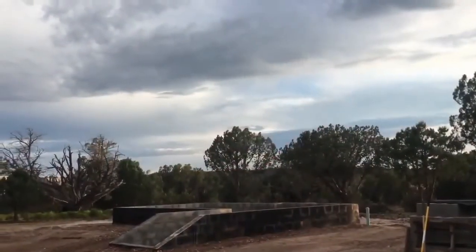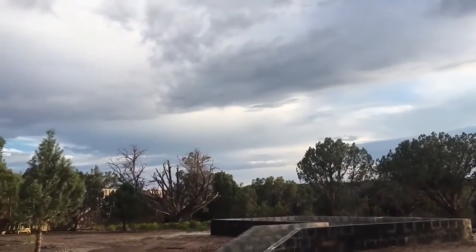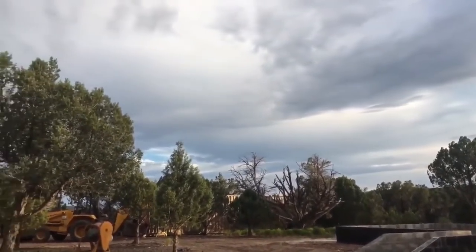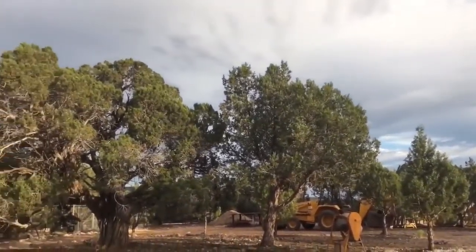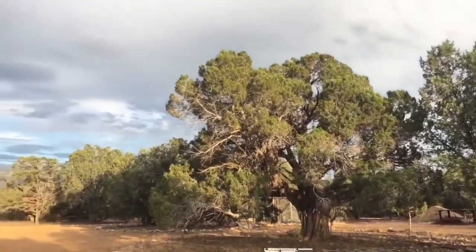The sky out here this evening is just epic. It's so pretty with all these clouds. All day it's kind of been threatening to storm, but it hasn't. Earlier we got a couple little sprinkles, but it really has just been a gorgeous and perfect day for us.